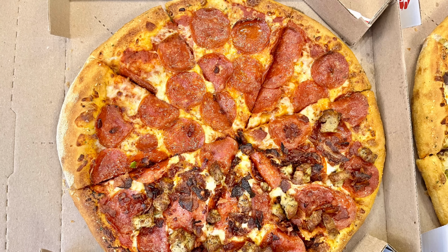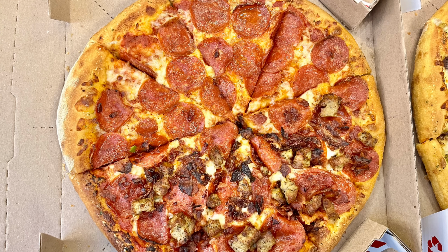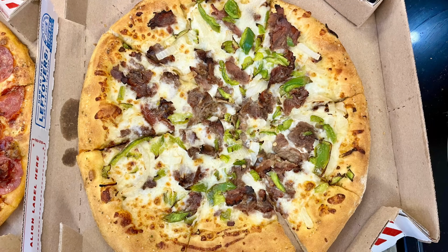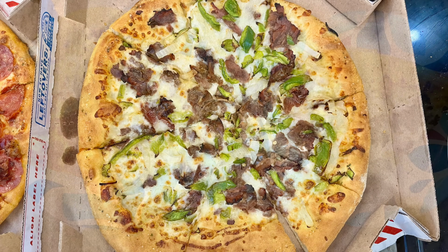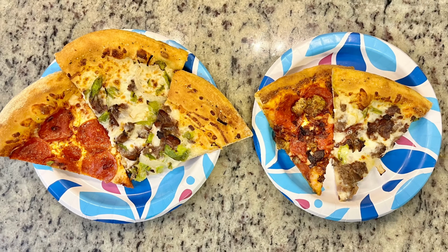We ordered, they had like a 2 medium special pizza. And so I got pepperoni, sausage, and bacon. And then we did a Philly cheesesteak pizza for Gary. And it wasn't bad. I mean, I will be honest, I won't say it's my favorite pizza, but it wasn't bad at all. We enjoyed it.